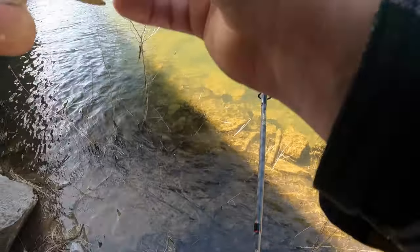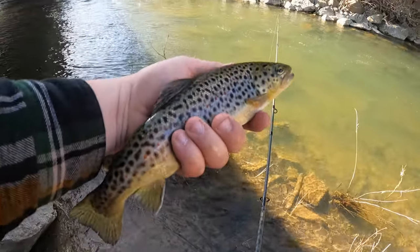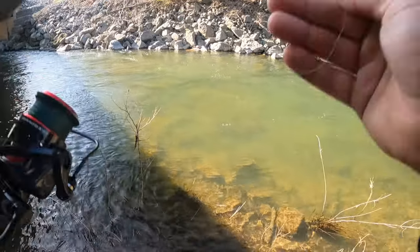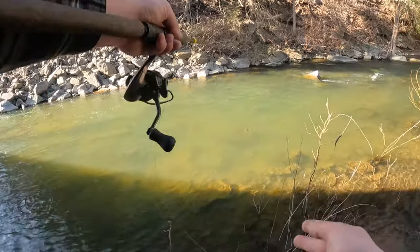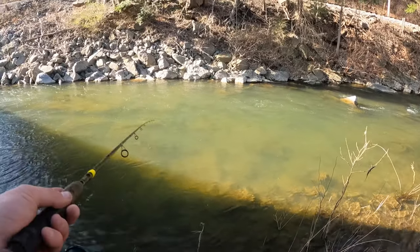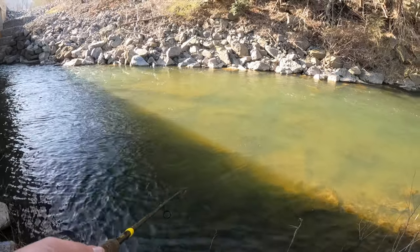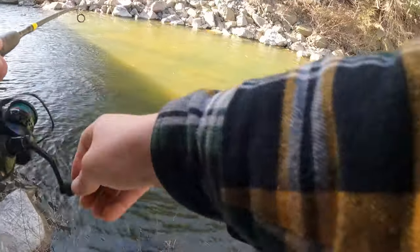I was just gonna say how ridiculous it is not to have a fish in a spot like that. About 2 seconds later, I had one on. That's all right. Maybe they put some fish in here. There we go. That's a good one. That is a good one right there.